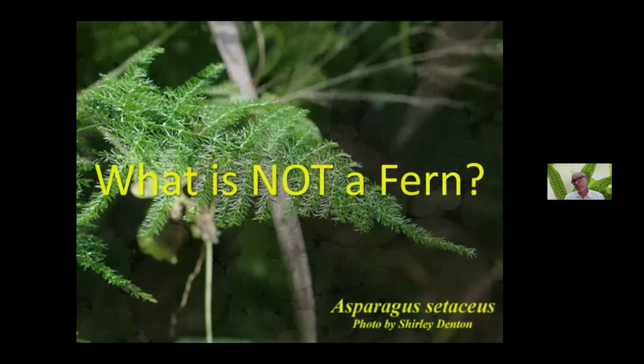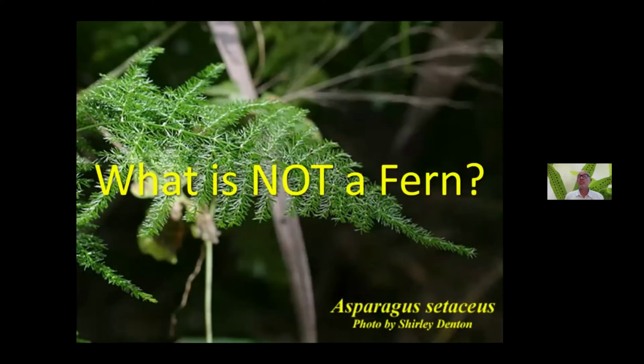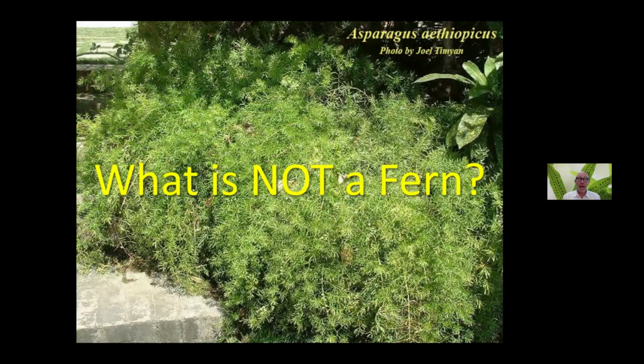Other plants look like ferns, but they're not. The asparagus fern is the classic example of that. It even has fern in its common name, but its genus name, Asparagus, gives you the hint, the fact that this does belong to a group of flowering plants. Remember, mosses, ferns, conifers, and flowering plants. The asparagus is a flowering plant. Just because the leaf is ferny doesn't make it a fern. The fact that it reproduces using flowers means that it cannot be a fern. It's actually a flowering plant in the genus Asparagus. Stay with me? Okay.